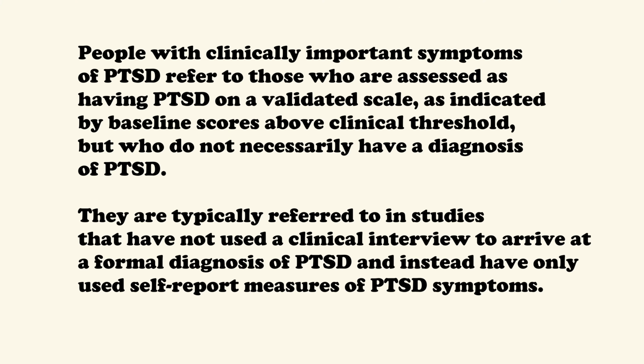They say people with clinically important symptoms of PTSD refer to those who are assessed as having PTSD on a validated scale, in this case the PCL5, that is a validated scale, as indicated by baseline scores above the clinical threshold, but who do not necessarily have a diagnosis of PTSD. They are typically referred to in studies that have not used a clinical interview to arrive at a formal diagnosis of PTSD and instead have only used self-report measures of PTSD symptoms.